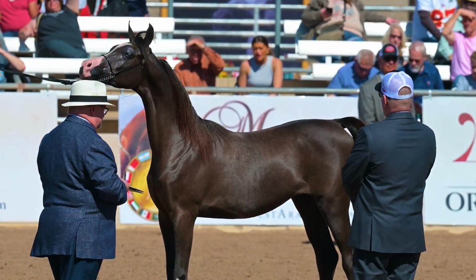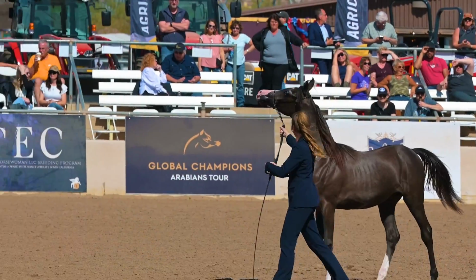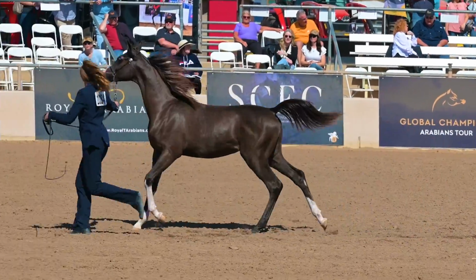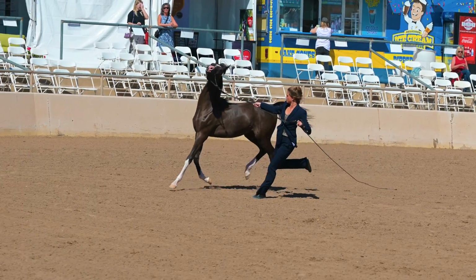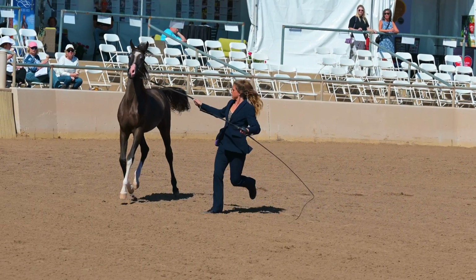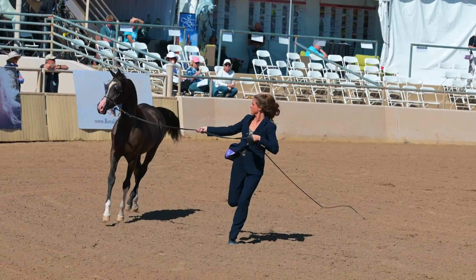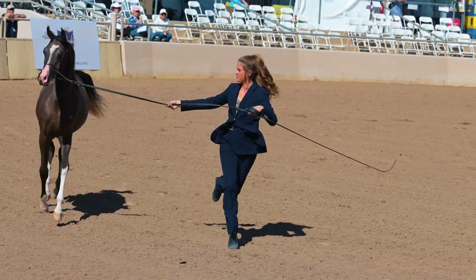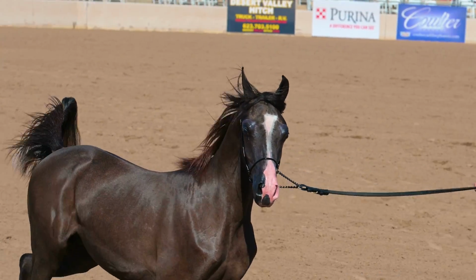And there you can see that classic arched neck of the Arabian horse. This is the one I said earlier I thought had the best movement of the bunch, and I'm sticking to my story on that one. Here he looks right at us as he goes on by.